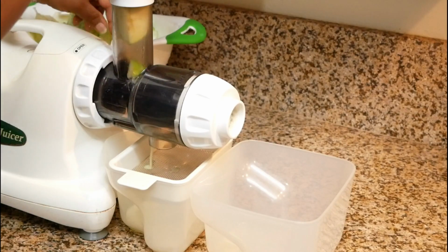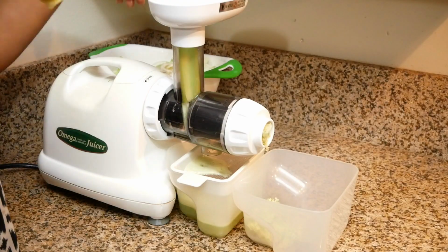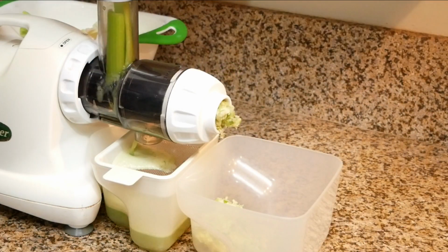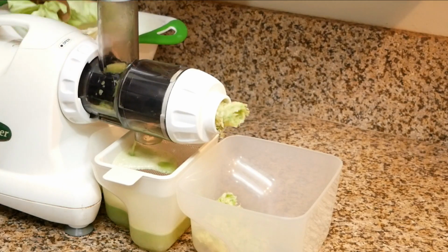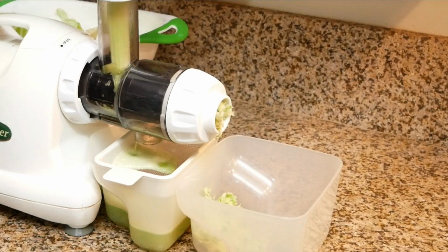So let's talk more about cabbage. Some of the benefits of cabbage is that they are excellent for any digestive problems or intestinal problems. Cabbage also reduces disorders of the bile ducts, and they are a great skin cleanser. If you have any problems such as stomach ulcers, cabbage is great for that, so make some cabbage juice.